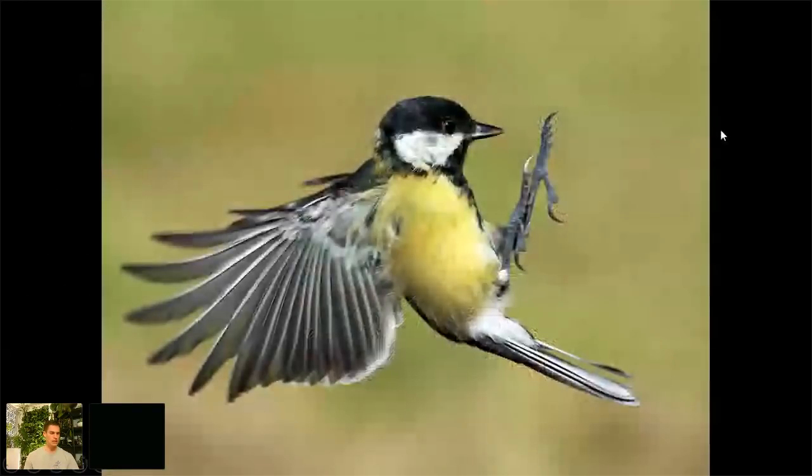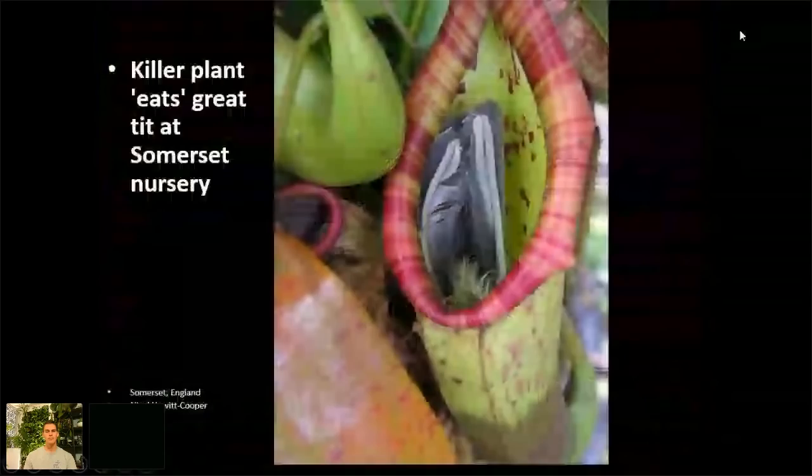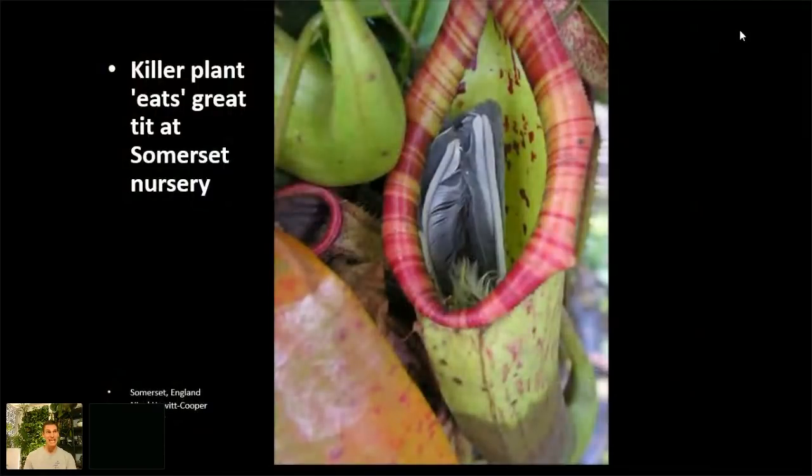And the last little bit of, this is second to last, this is kind of a sad story. This is the endangered great tit of England, and sadly, one of them went into a pitcher plant. And this is just a couple of years ago. This is only the second time recorded that a plant has eaten a bird. Most of them eat small rodents or, as we know, really tiny insects, invertebrates, things like that.